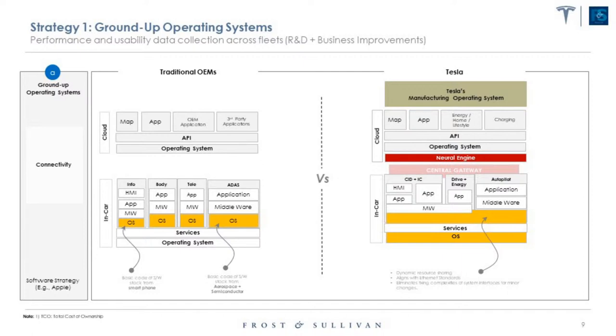Three messages. You looked at the left-hand side. That is how the traditional industry operates, or let's say, chose to operate. And on the right-hand side, you have the Tesla model. Here's the distinction. Or let me talk about the commonness. The commonness is each of them work on a domain base. There's infotainment, there's telematics, there's ADAS, and there's powertrain. But the issue is, each of these domains have their own operating system. Add to that complexity, each of these operating systems have a different origin.